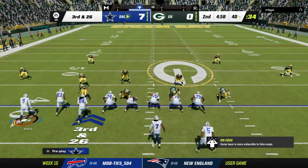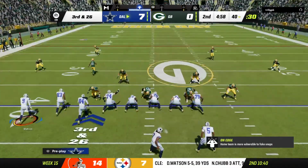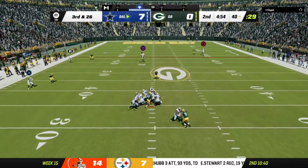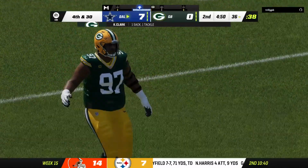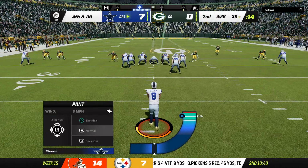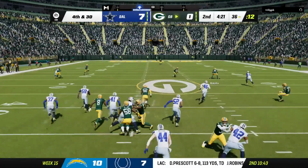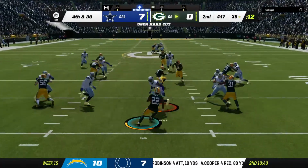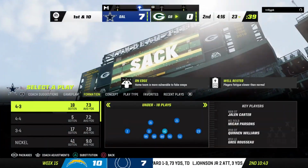9th play of the drive now on third and a country mile. They're going to look to throw. And he's going to have to eat this one as down he goes. Kenny Clark in there to get him, and that is sack number 6 now for him on the year. Blake Gillikin on the punt now on 4th down. This is taken at the 15. A 46-yard punt, 8 yards on the return.